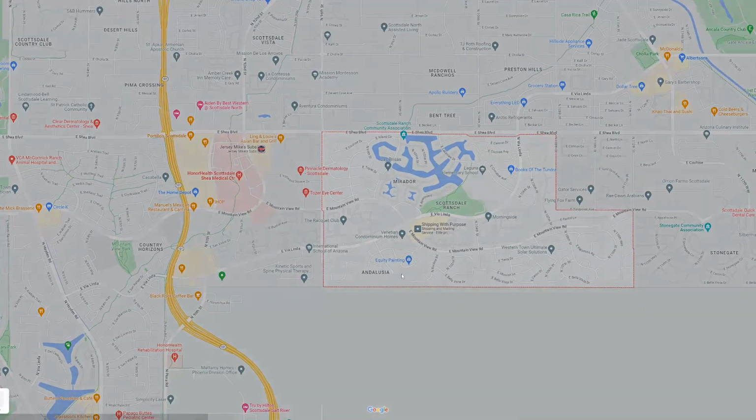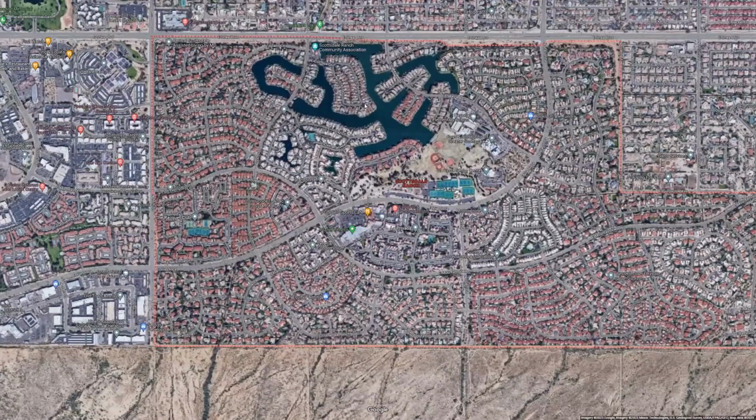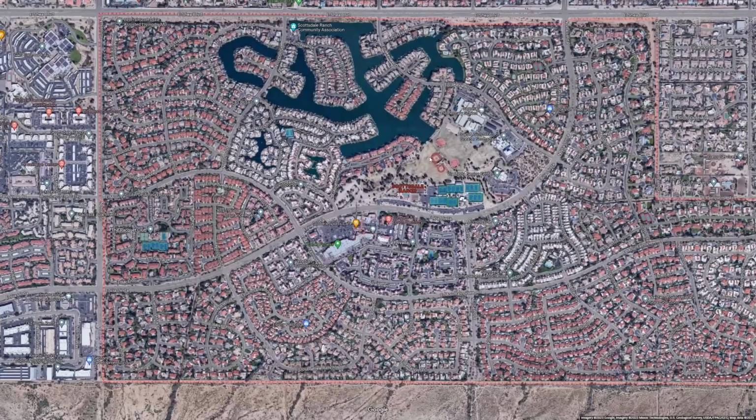Let's go to the satellite view here. So Scottsdale Ranch, it has the lakes, which is one of the few lakefront property options in the Scottsdale area. And then as you can also see, right in the heart of it is Scottsdale Ranch Park.